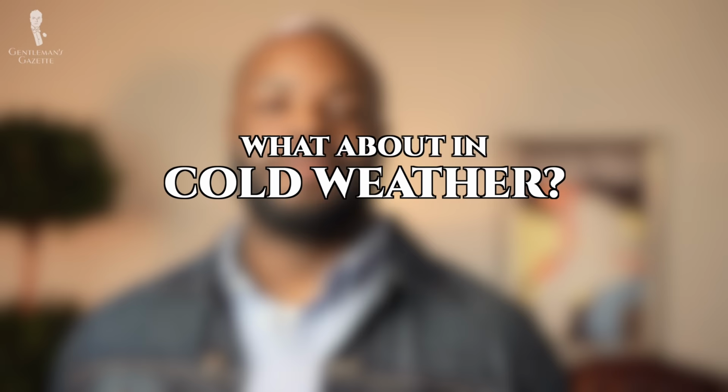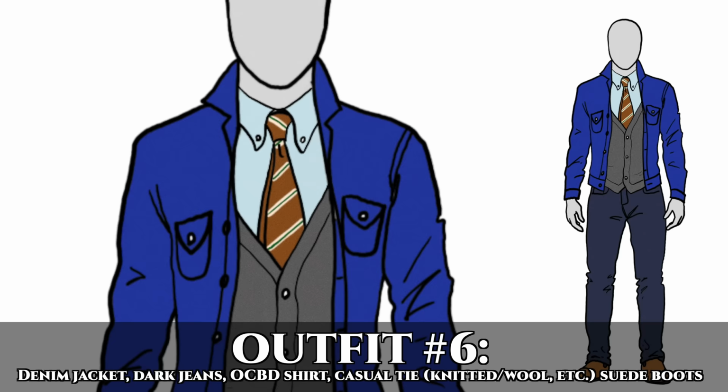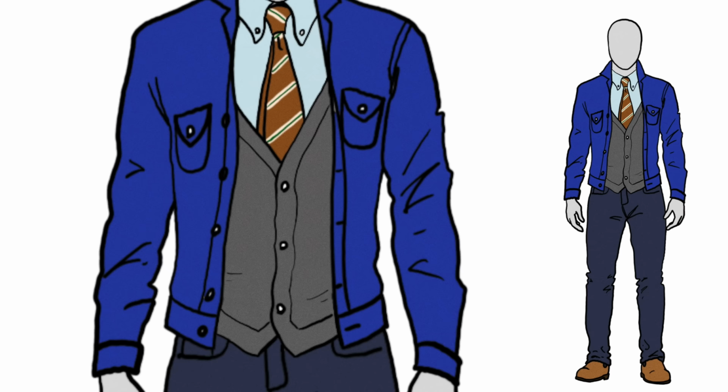Moving on now to when the weather isn't so forgiving. For our first cold weather outfit, we're bringing back the dark denim jeans from our very first look. We're going to pair it with an Oxford cloth button-down shirt. And to add a layer of warmth, you could also consider adding a knitted vest. This would also be a great way to smarten up the outfit without looking too serious. Of course, it can help keep you at a comfortable temperature.